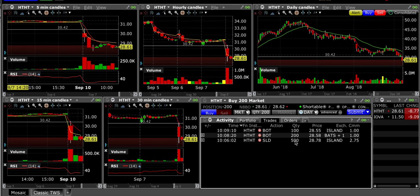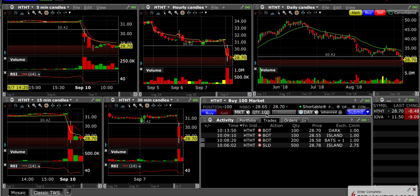So overall, 500 shares, took out 300. You know what, I'll take out another 100. This one doesn't really look like it's going to drop. This one looks really shady on here. What I like about this is it's coming down, but my concern is it should have broken through this 28.50 level, and now it's holding, right? So on 300 shares, about 60 bucks, another 8 bucks. Got another 100 shares left.